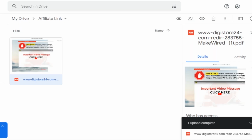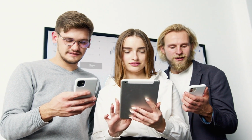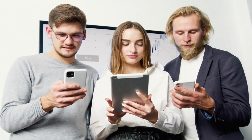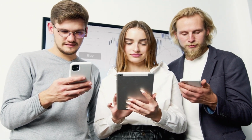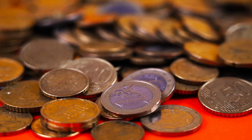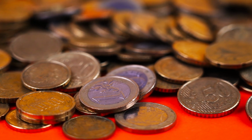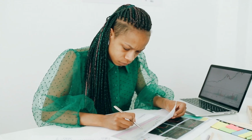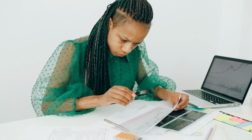Keep going, guys. We're almost done. Just a few more clicks and you'll finally start earning money online through this method. This strategy works by actually showing a PDF which has more value rather than just spamming your affiliate link and trying to get people to go to the sales page. People will be more interested in visiting your affiliate link, so it also increases sales.